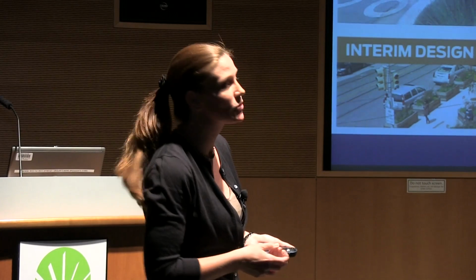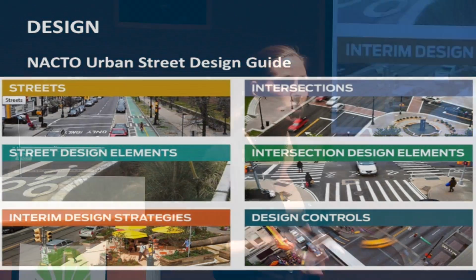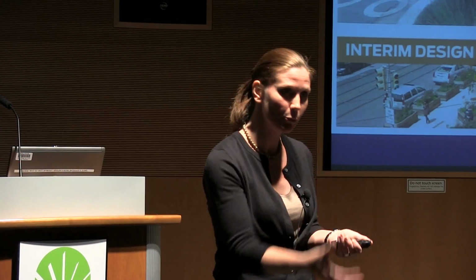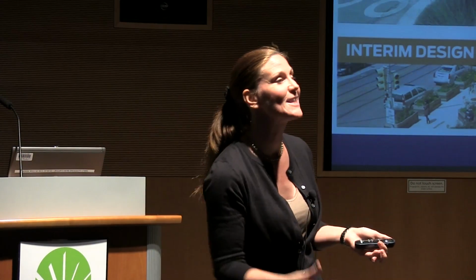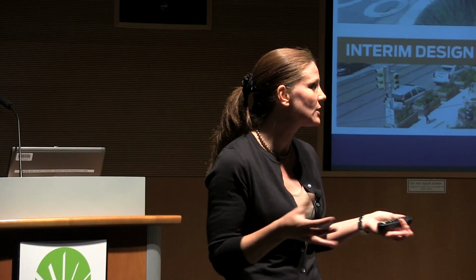And we now have the right tools. The National Association of City Transportation Officials recently came out with this NACTO Urban Street Design Guide, where we have the right tools in order to produce and design some of these new and improved street designs.